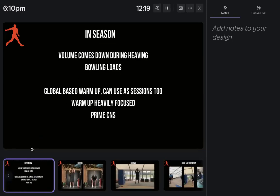So in season, like I said earlier, the volume comes down when you're in heavier bowling workloads. But if you're only bowling, say, three times a week, and one of those is the game on a Saturday, and then you're net bowling on a Tuesday and Thursday, say five overs each, so you're hitting around maybe 20 overs a week, there's still time there, especially in and around those warm-ups where we can use it. So it doesn't go completely. We just have to vary it. As one comes up, one comes down.